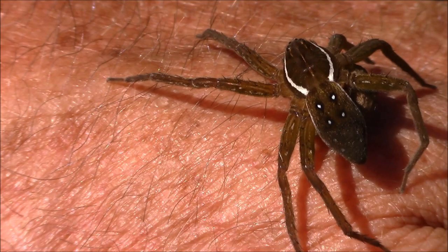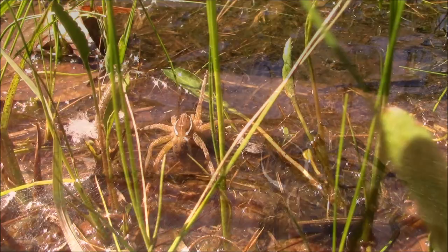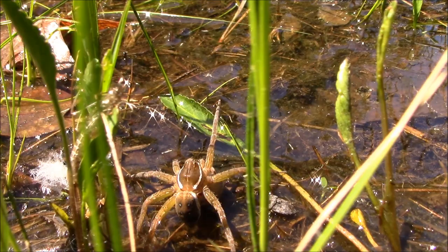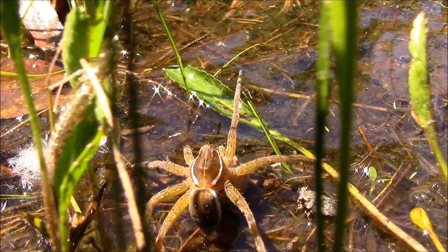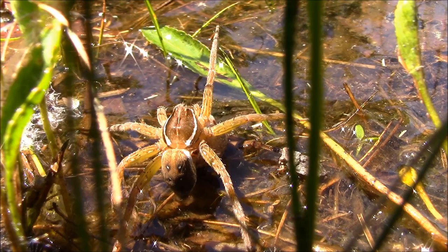Unlike the fishing spider, the wolf spider carries its egg sac attached to its spinnerets. The girl's been returned to the pond, and she can be able to go out into some deeper water now with her egg sac in tow in her jaws. The spider will not eat until these babies hatch from the egg sac, anywhere from 25 to 30 days from now. And when she's done, she'll be hungry.